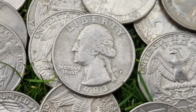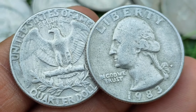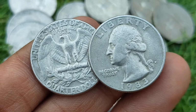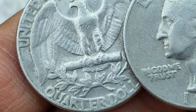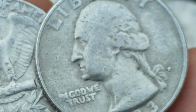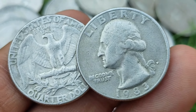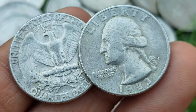Tools to detect valuable 1983 P quarters. If you're ready to hunt down one of these high-value coins, here's what you need. Essential tools: a digital gram scale, to check for wrong planchets. A 10x magnifying glass or jeweler's loupe. Good lighting, natural or LED. Tip: compare your 1983 P quarter with a standard one. Look for shape, luster, and weight differences.